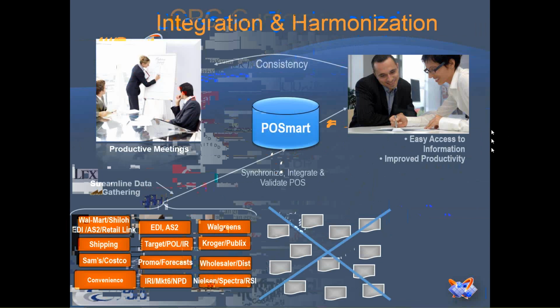What POSmart does is it streamlines the cleansing and integration of all these various data sources and puts them into a common repository where the data is clean and reliable. It also puts it in a format that's designed for easy reporting. So reports can be automated to send to users and power users who have an easy to access database where they can do ad hoc querying.